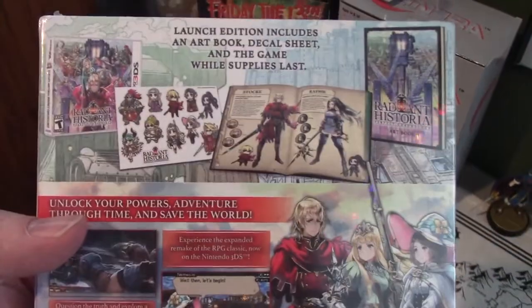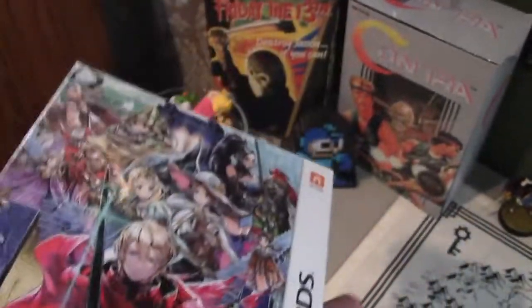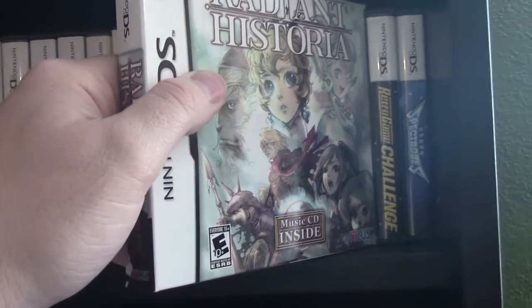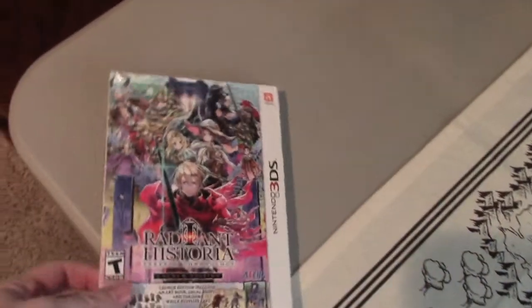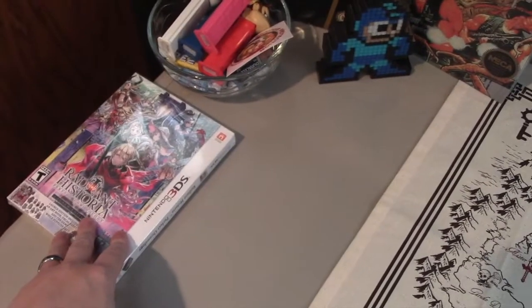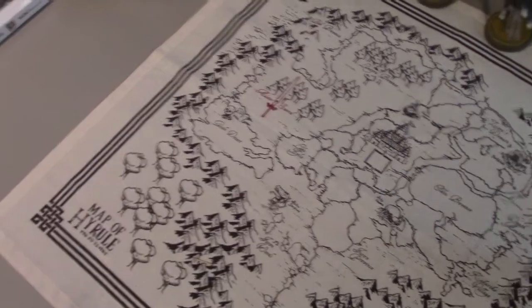The original Radiant Historia came with a little music selection CD that had some piano tracks on it. That was beautiful. Absolutely loved it. It's actually up here. Let's see here. Yeah, music CD. Yeah, I definitely like the new cover a lot more. That's really nice. Hopefully we'll play that. I really kind of wish it was released on the Switch, to be honest with you.